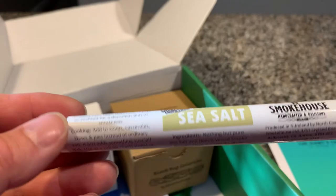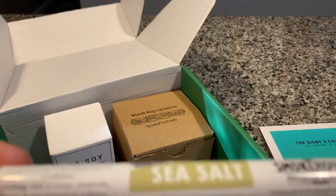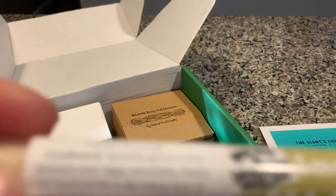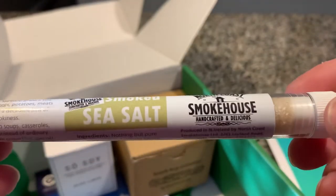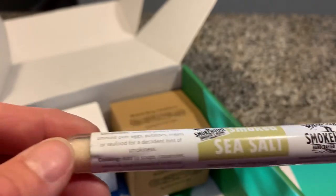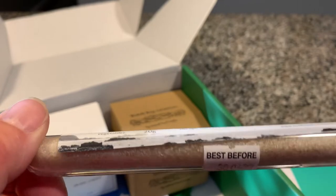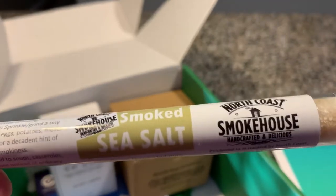Then we have some North Coast Smokehouse handcrafted, delicious smoked sea salt. Sea salt, because the Giant's Causeway. Okay, nice to see.